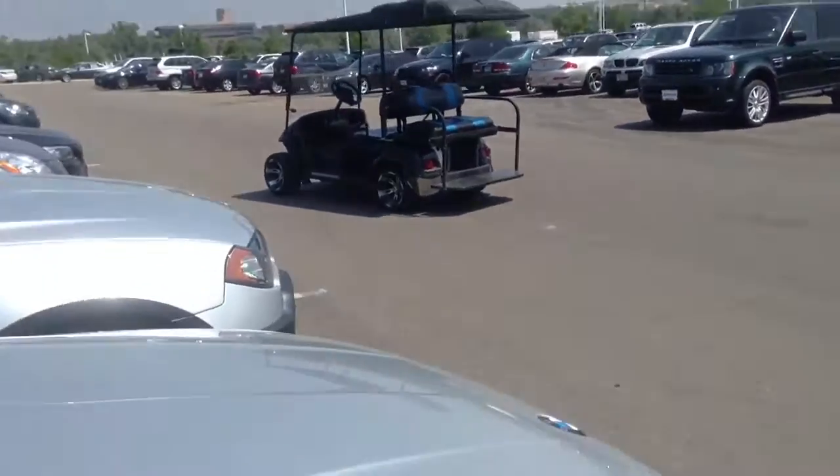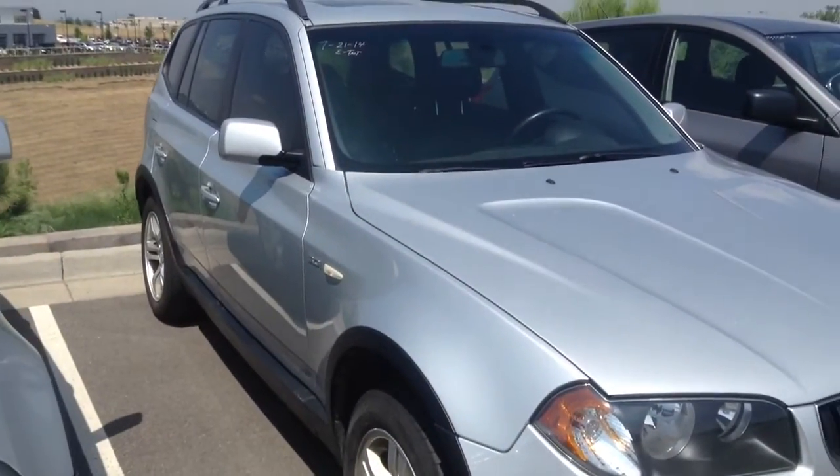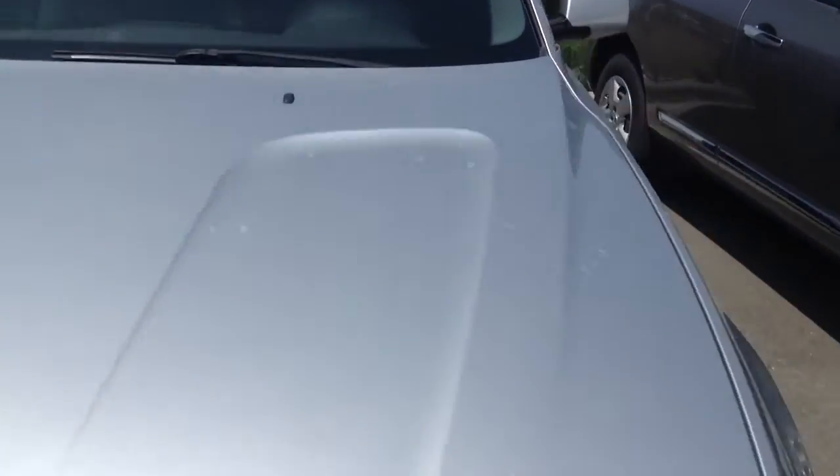Look around the vehicle here. It is parked next to a 2005. So let me get over to that vehicle. This one is also titanium silver with black leather. This vehicle is a 2005. I believe it had 71,000 miles.